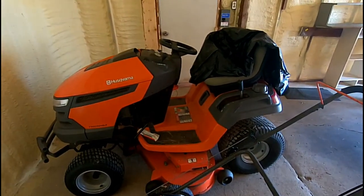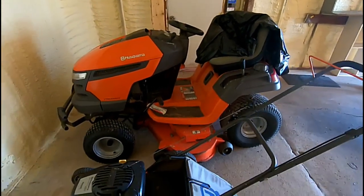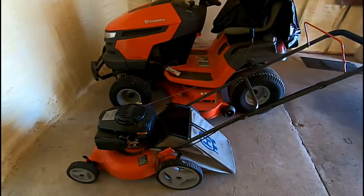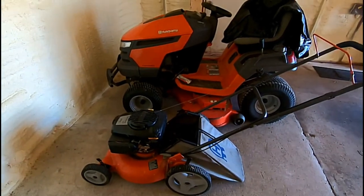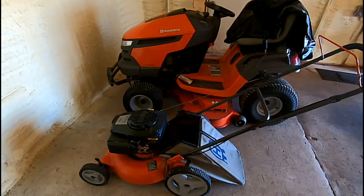So I know what these cost. This is a fairly nice one. These were included in the house. I asked for the lawnmowers. You never know unless you ask. And I know a lot of people say, well, how do you get the lawnmower? Well, you just ask. Include the lawnmower, the whole works.